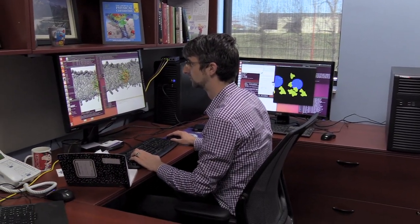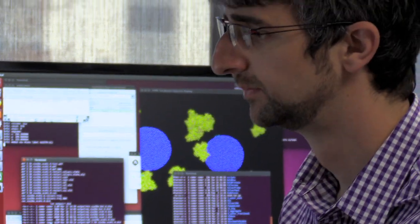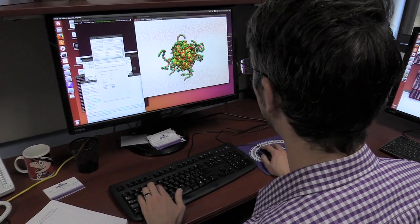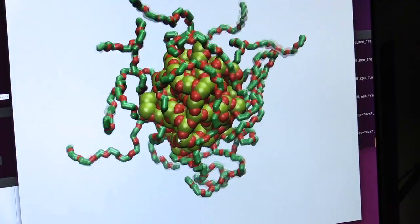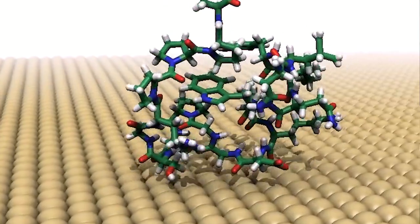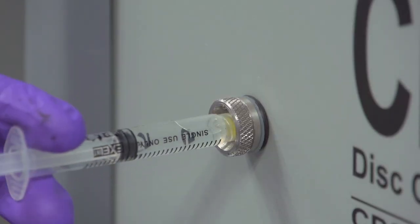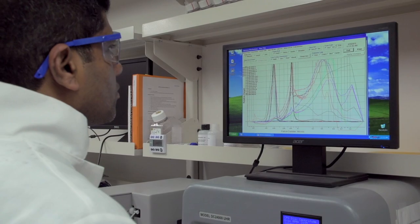The problem is, since these nanomaterials are so complex and diverse, it's hard for us to predict right now how they're going to interact with, say, the proteins in your body, with your cell membranes. So I can use computer simulation to see how these interact, and this can help us to design these nanomaterials to become nanomedicines.